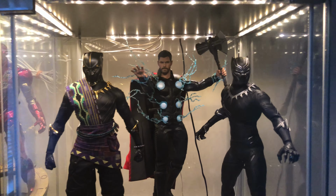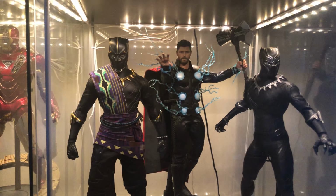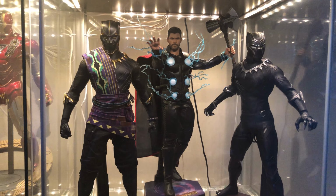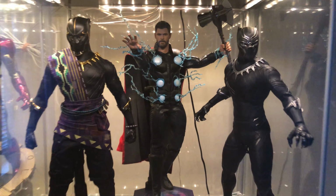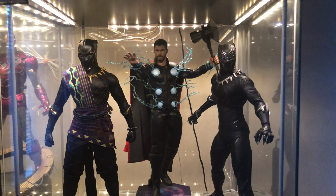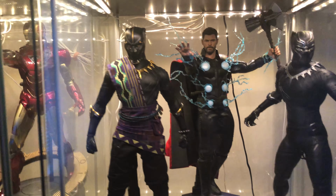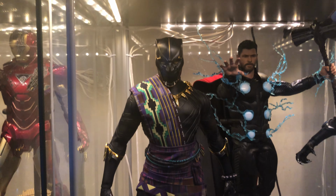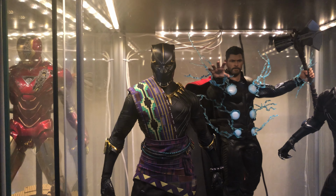Going back up, we have T'Chaka. Love this figure, even though it's pretty much a kit-bash figure from the original Black Panther figure from Civil War. But matter of fact, my first review is going to be on this figure right here, just to show you guys how truly awesome this figure is.